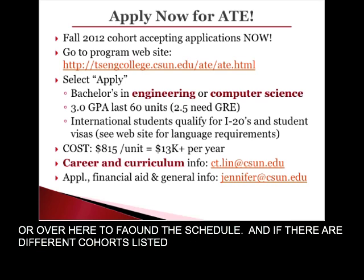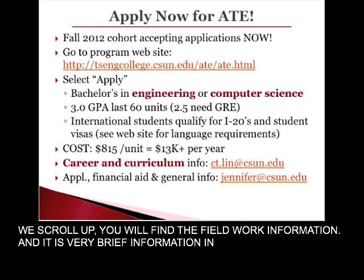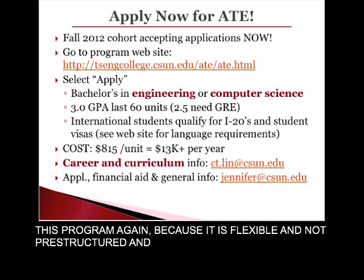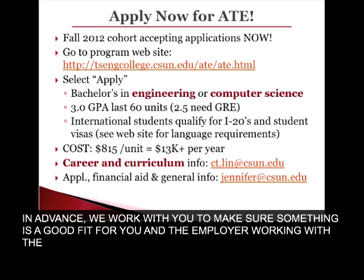And as there are different cohorts listed here, the schedules will be updated. We're currently working on the Fall 12 cohort schedule, which will be similar to this schedule here. If we scroll up a little bit, you'll find the practical fieldwork information, which is very brief information in this program, again, because it is flexible and not pre-structured and something that we work out based on an individual student and employer basis. There are not a lot of details we can give you in advance because we work with you to make sure that something is a good fit for you and the employer working with the interns.